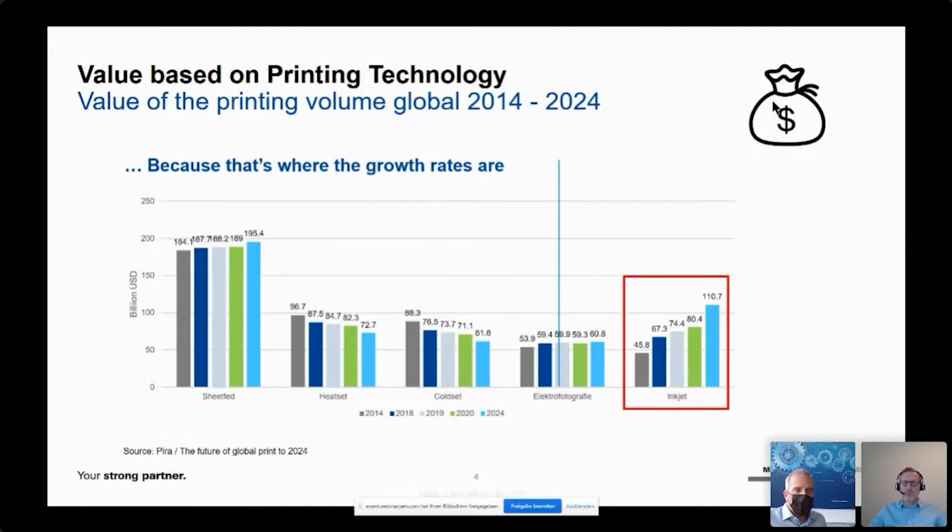And third, because it's an interesting and future-oriented business field. Looking at the PIRA studies, Future of Global Print to 2024, inkjet has, when we look at the value of print, very high growth rates. This doesn't look like this if you look at the pure volume in terms of pages, but inkjet in the printing industry becomes more and more relevant, and therefore it is an important segment, and we need to make sure that we have the proper finishing equipment for it.